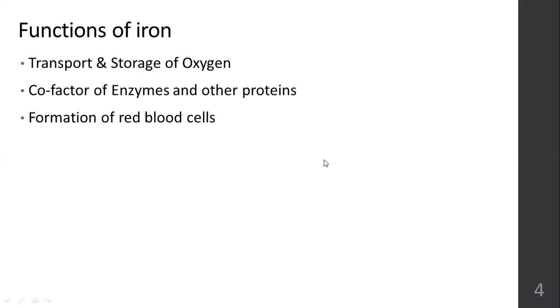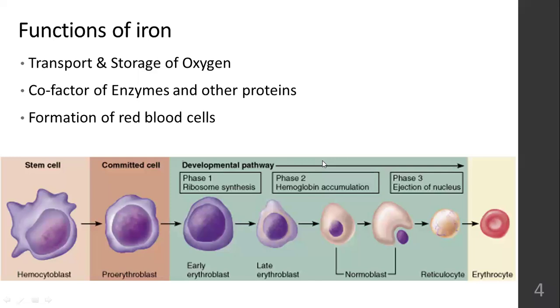Then formation of the red blood cells. It's a big process. You can see here in the image given, hemocytoblast. It's a stem cell present in your bone marrow.